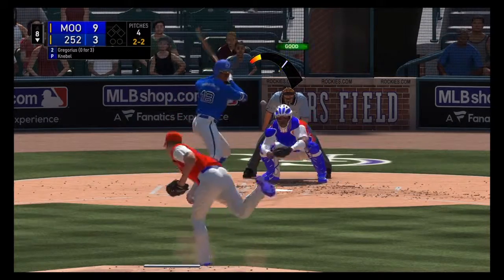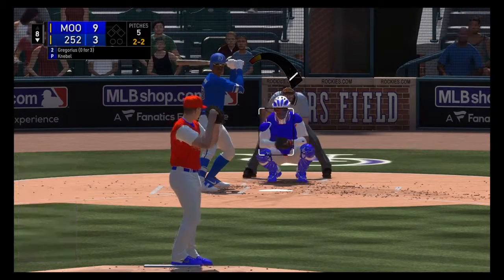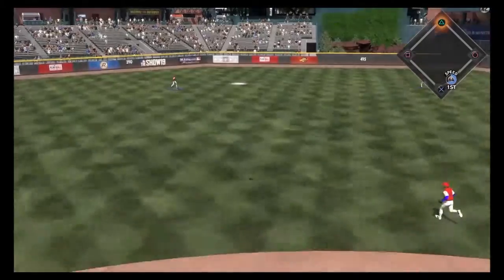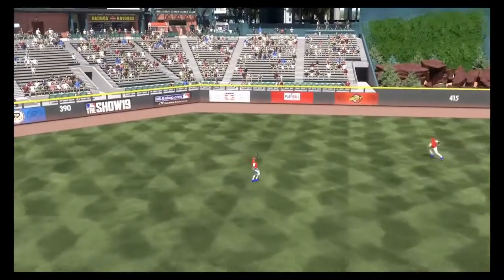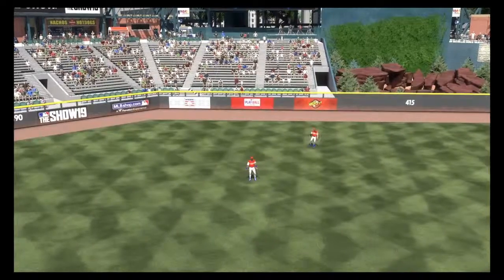Here now the 2-2. Fouled off. Lifted the other way out to left center. Chasing after it is Rosario, and he tracks it down. Nice play for the first out.